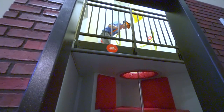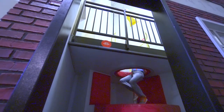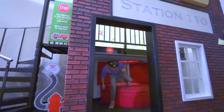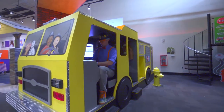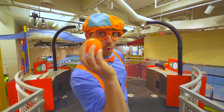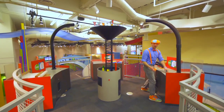Hello down there. And look, it's a fire pole. Ready? Whoa! Whoa! Gotta go get the fire! There's a fire, come on! Get inside! Okay, here we go! Ooh! Orange ball, blue ball.